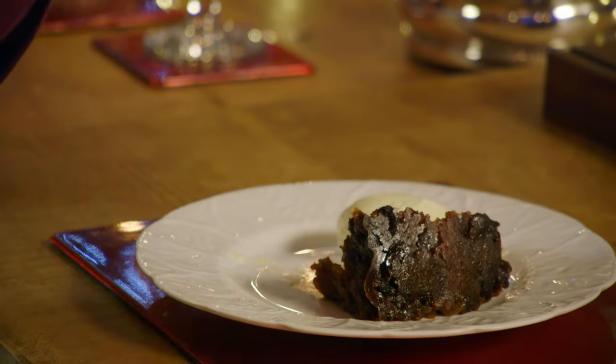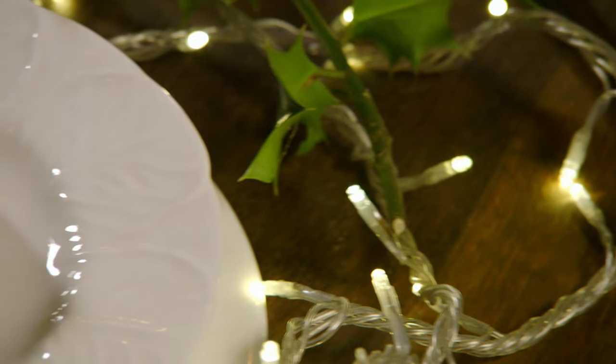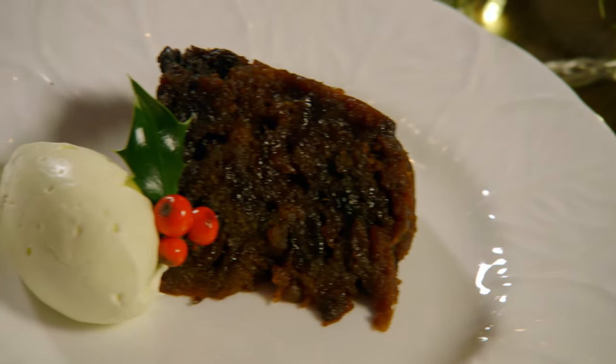So has it all been worth it? It's lovely to be involved with such a fun time of year and to be part of so many people's Christmases. It's fantastic to see everybody enjoying homemade Christmas pudding. You've done all the efforts that we've put in over the year, and yeah, our reward at the end is fantastic.